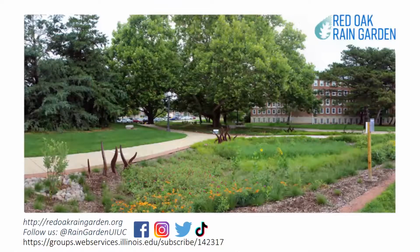We work on a demonstration rain garden that is on the University of Illinois campus that I just want to mention because we have a lot of products and outreach that we do with this garden. This is the Red Oak Rain Garden, and this is a pretty large rain garden. This would be far larger than what somebody would do at their house, but there's a lot of lessons from this rain garden that can be applied to a smaller scale.